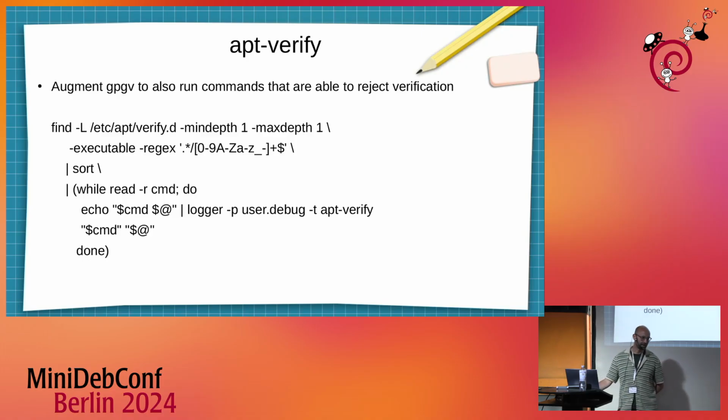So I wrote a small apt-verify script. This is the entire script. It basically runs a couple of tools from a directory, and by default there is a symlink to GnuPG in there, or gpgv, and you can add more tools to it. And it's fairly simple.